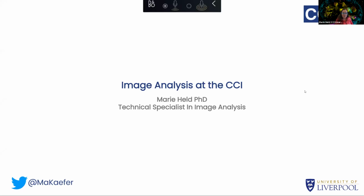So I would like to give you a bit of an introduction as to why we have image analysis at the CCI, offer this as a service as well as the imaging, and what we would like to do for you, if possible, and what you can do in the CCI to analyze your images as well.